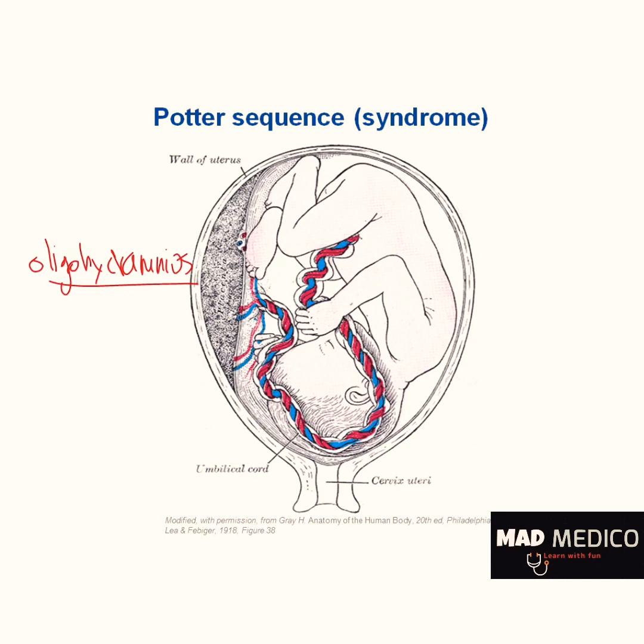Autosomal recessive polycystic kidney disease, posterior urethral valves, and bilateral renal agenesis. So what's the common theme among all these conditions? Correct. The inability of the fetus to produce urine, which leads to oligohydramnios. In contrast, polyhydramnios is associated with too much amniotic fluid present in the uterus. Polyhydramnios is associated with certain fetal malformations such as esophageal or duodenal atresia and anencephaly, both of which result in the inability of the fetus to swallow the amniotic fluid.